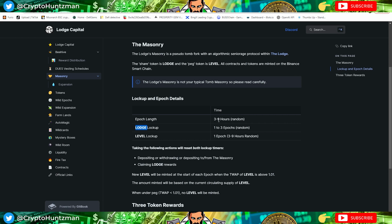Obviously some people are going to get it on time, whereas in the old Tomb Forks everyone was waiting for the timer to count down. Everyone took out their rewards and sold it instantly. This is going to obviously spread out the amount of sells that will come on the Level token, which is really good. Your lockup is 1 to 3 epochs, again a random amount, which is also good. And the Level lockup is 1 epoch, 3 to 9 hours, random as well.